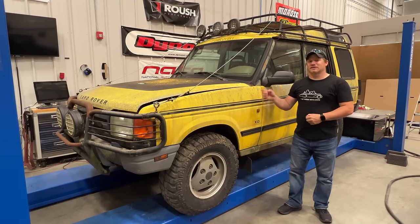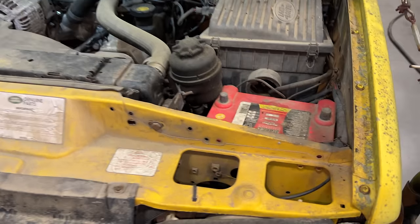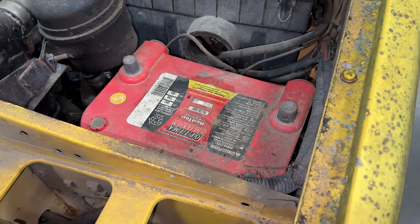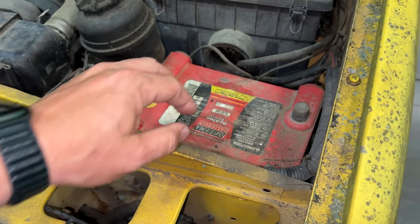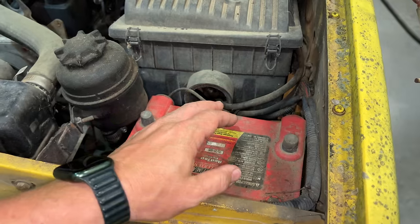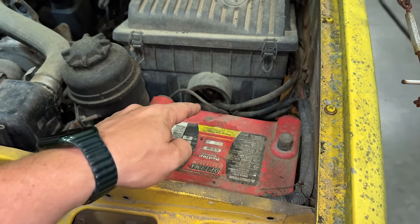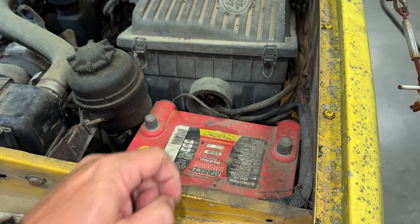When I picked up this vehicle, I put a jump pack on it so that I could supply power to get the shifter into neutral. I haven't tried to start it at all, so let's put a battery on this and see if it runs. Under the bonnet, it's pretty dusty. You can see already over here, this is the location for the second battery. Normally a Land Rover would have the rest of its airbox components here. Looks like this battery is not connected at all. When I put power to the other battery, I need to be mindful to have these cables away from anything so that they aren't shorting out on anything.